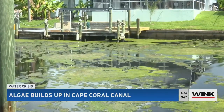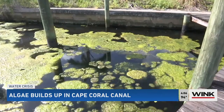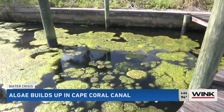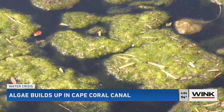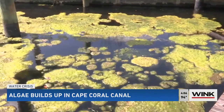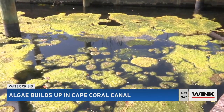As far as what you can do, removing it like Picorni did isn't a bad idea, because then you can know where it's decomposing. Bartleson wants to remind everyone to watch what nutrients you contribute that could feed this stuff's growth. That means keep grass clippings out of the water, follow fertilizer ordinances, and pick up after your pet. Liz Byro, Wink News.